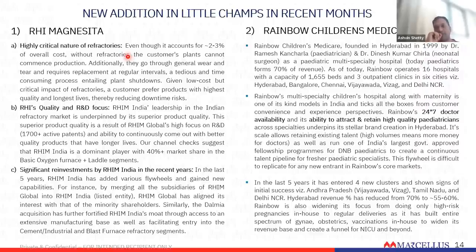But over time, they have been able to solve the chicken and egg problem. They did very well in Hyderabad and attracted very good volumes. When you have high volumes, it also becomes an attraction for doctors, because beyond your fixed salary, they are able to generate extra income from high volumes and high cases. Besides the monetary benefit, high volume also gives a lot of learning ground for doctors, with complicated cases and so on. So it has become a very strong flywheel. High volumes attract very good doctors, and very good doctors in turn help volumes. So Rainbow has created a very strong flywheel.